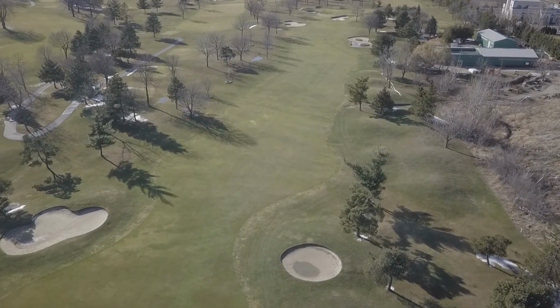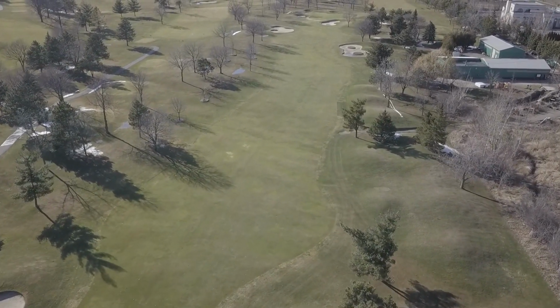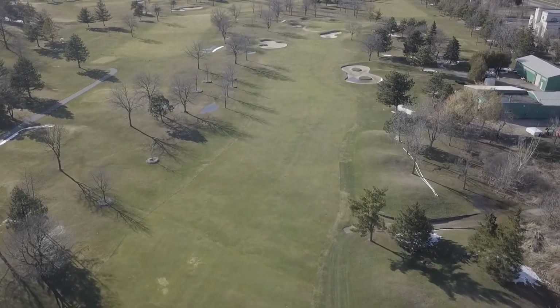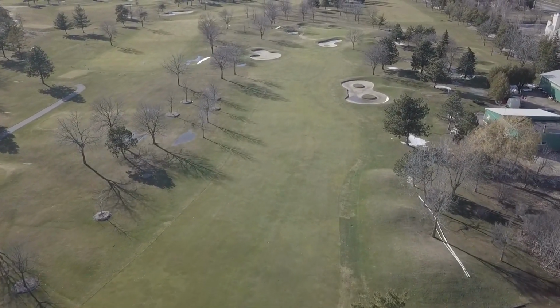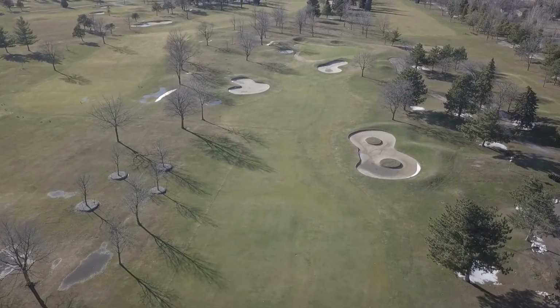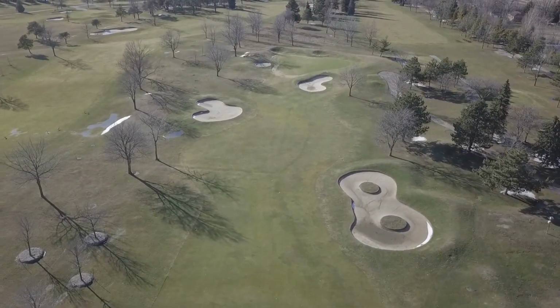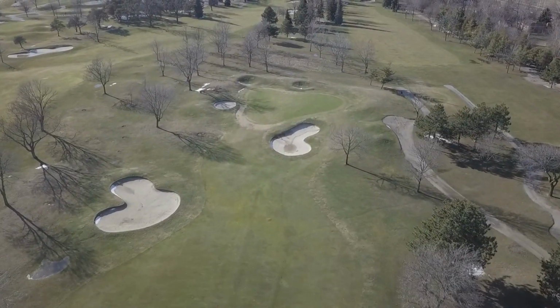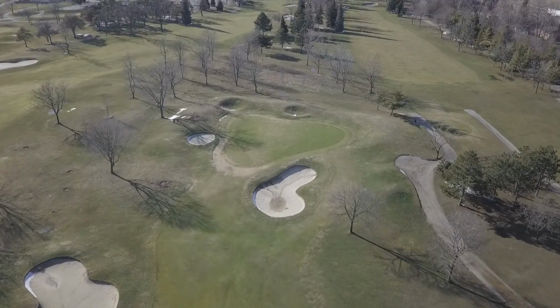As we progress beyond the bunkers, things are definitely firmer, a little bit drier. You can see a little bit of yellowing on the fairway there. That just has a lot to do with some of the winter conditions where water stood and froze, so that's some of the ice damage that you see, but very minor throughout the golf course. And overall, this golf hole is in great shape.